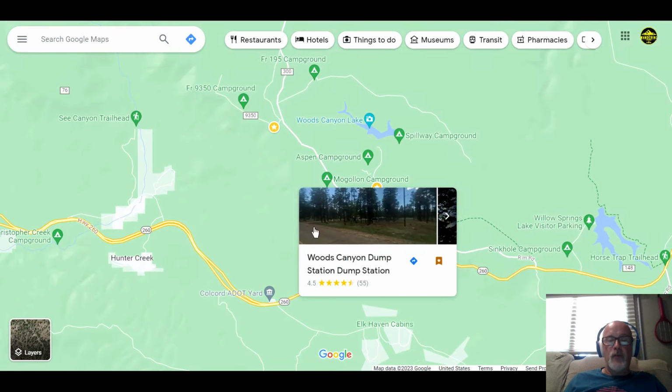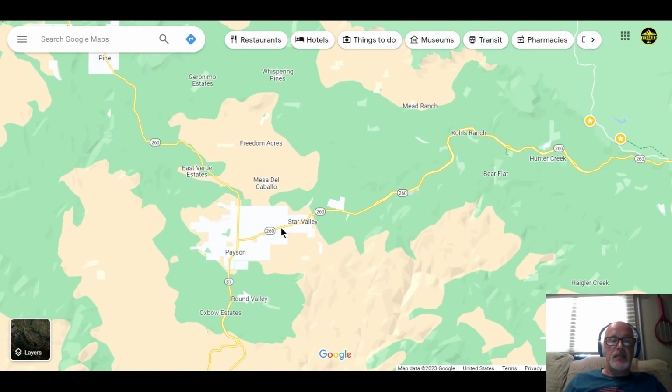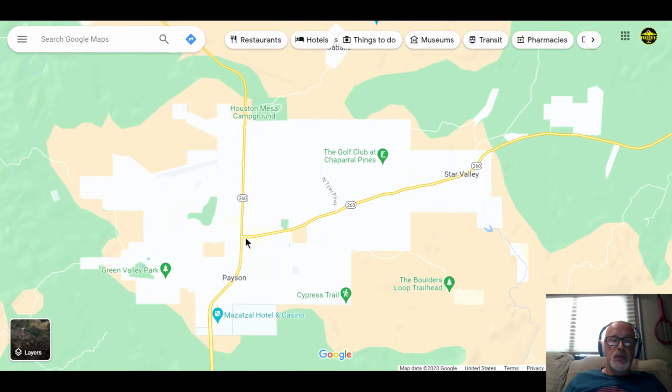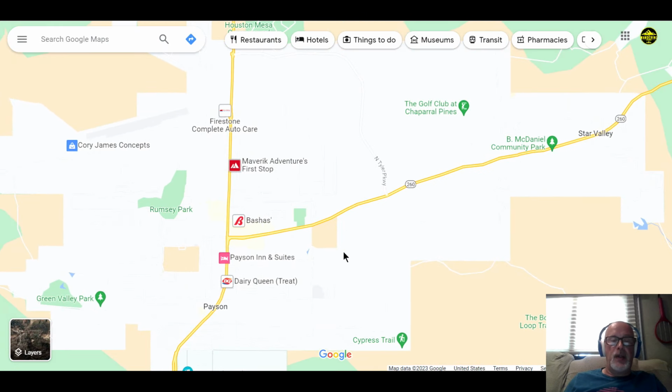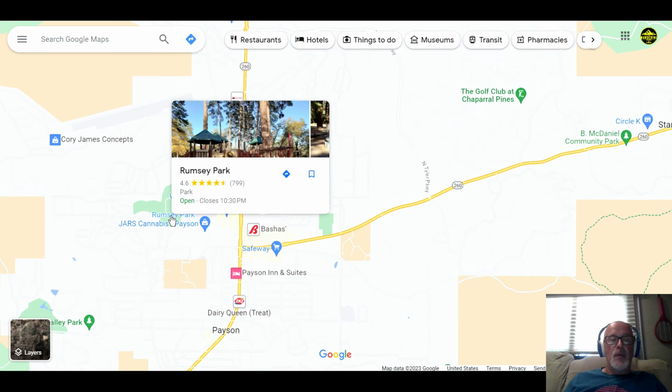So if you're looking for other services, you're going to have to really go into Payson. There are grocery stores, there's Tractor Supply, you can get propane, there's gas. There is this Rumsey Park right here. At Rumsey Park, there is a water spigot right by the picnic pavilion. There is a padlock on it, but they don't padlock it. It just is there, I think, for decoration.